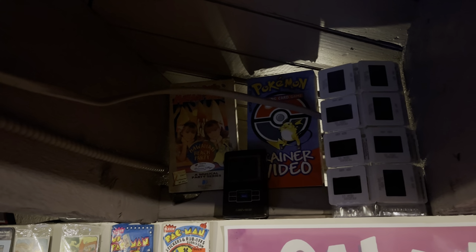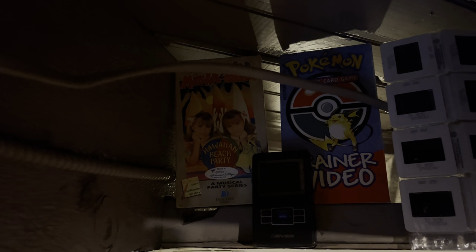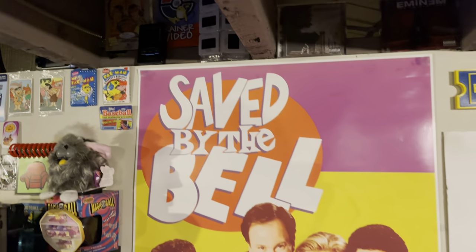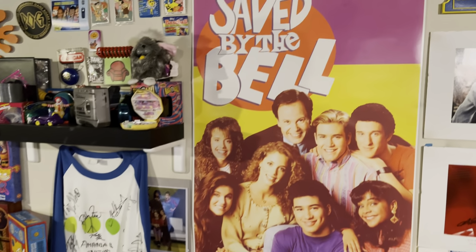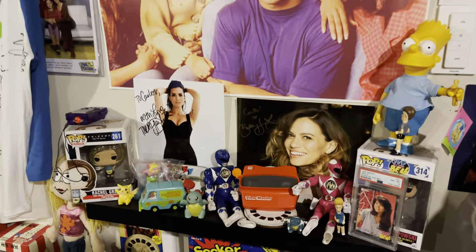We got the Pokemon Trainer, and then we have Mary-Kate and Ashley Olsen, which obviously was all ingrained in part of our lives back in the day when we used to watch their TV show or movies that they would come out with, like, it seemed like every 2 weeks, basically. Coming down here, some really cool stuff.